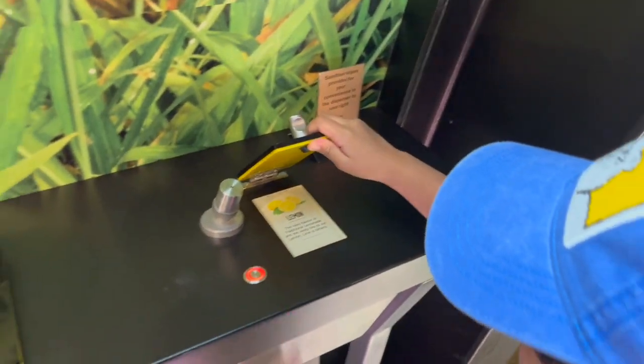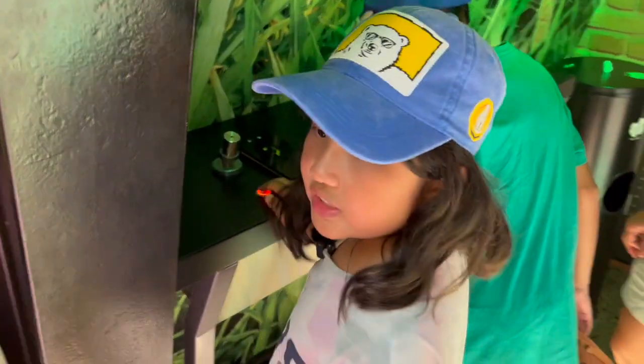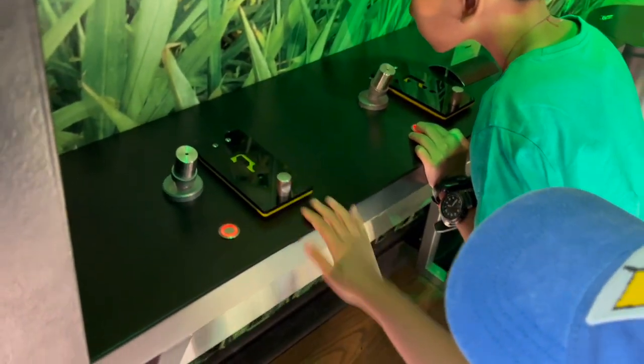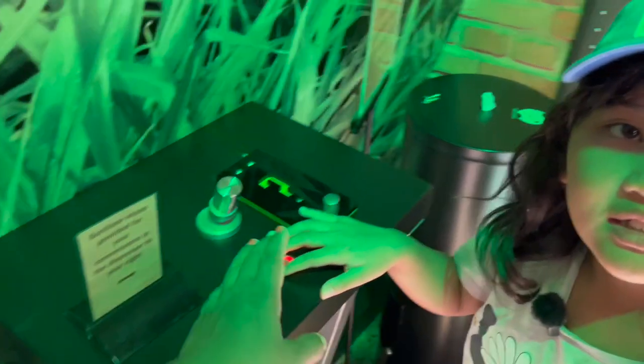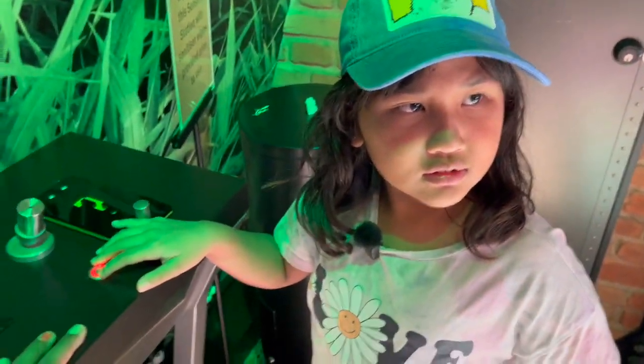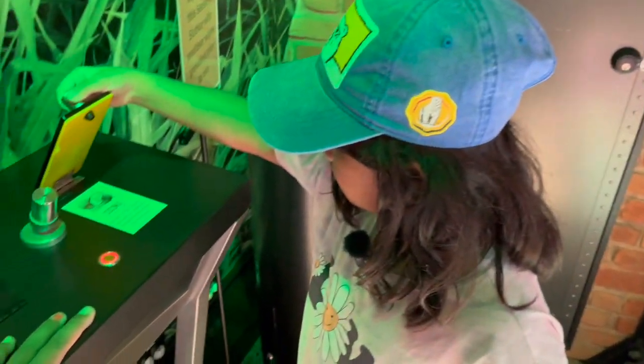Oh, that's a good one. Yeah, that's the lemonade flavor. Press the button. And what flavor? Oh, this is the cinnamon one, I think. Cinnamon? Nice, good job. Try the last one, Abby. What is it? The sweet smell. Sarsaparilla. Oh, coconut.